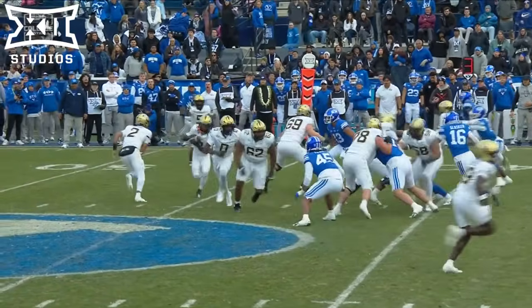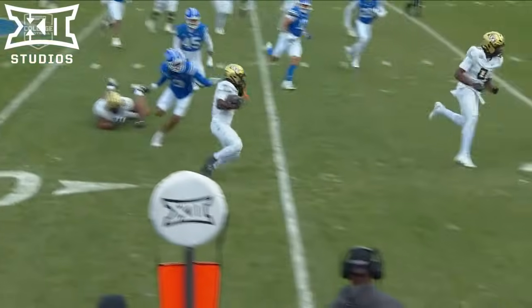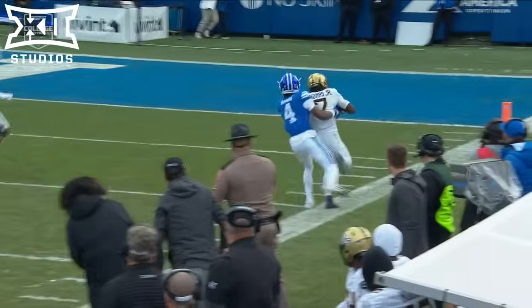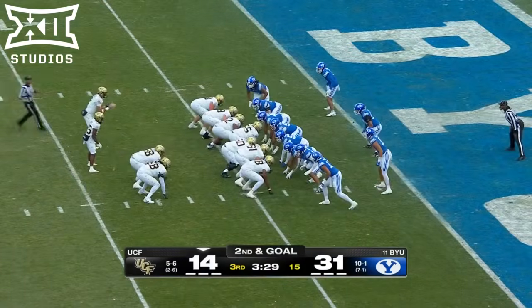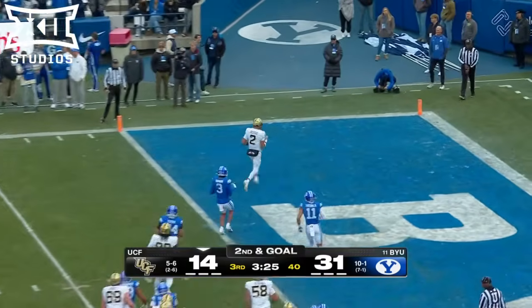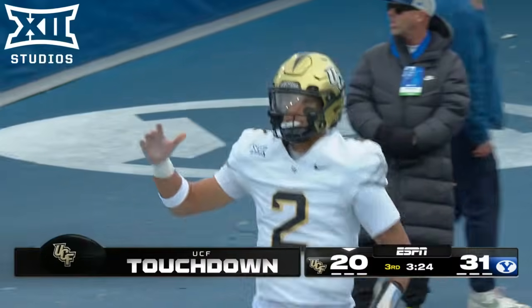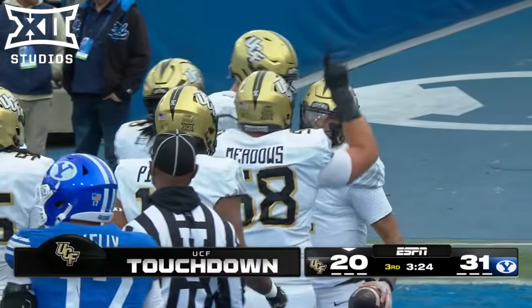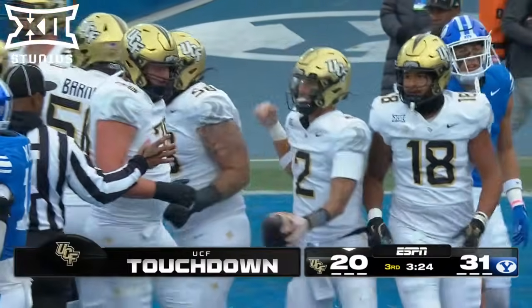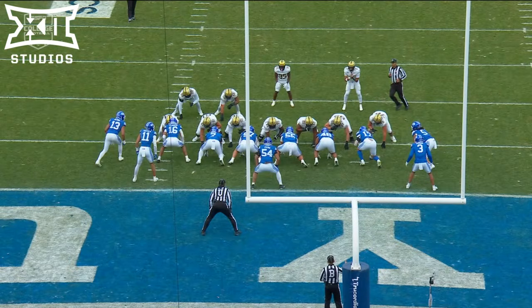Great play design and even better execution by the Knights. A gain of 30+. Great block here by Dillon Wade down the field. I mean, Wade's the one. Does he get back in the game? Direct snap, a dive, flips it to Jackson for a touchdown. The trickery of Scott Frost. He told us they would throw the kitchen sink at BYU this afternoon. Their first score since the opening quarter.